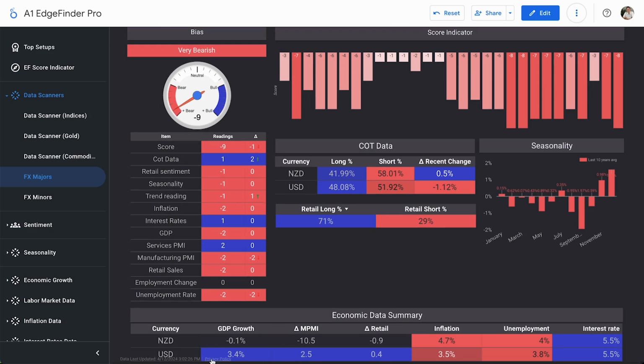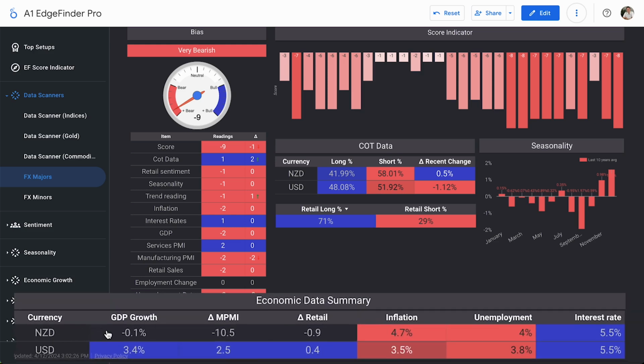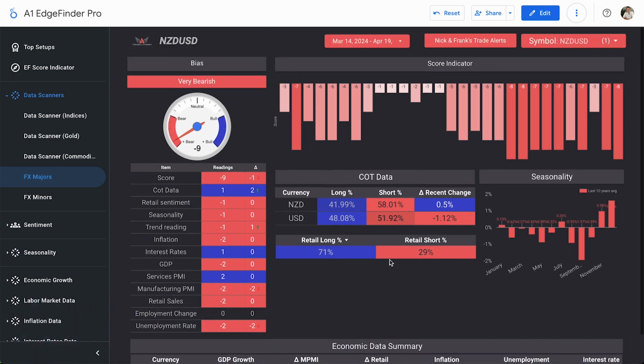We just went over all these US numbers, but I'll go over them one more time. New Zealand GDP growth -0.1% compared to 3.4% in the US. Manufacturing PMI -10.5 compared to 2.5 in the US. Retail sales in New Zealand -0.9 compared to 0.4 in the US. Inflation 4.7 compared to 3.5. Unemployment 4 compared to 3.8. And lastly, interest rates on the New Zealand dollar and the US dollar are both 5.5%. So there we go, all the data and numbers backing up that very bearish -9 score on NZD USD.